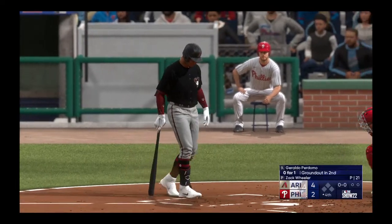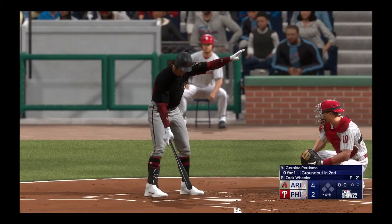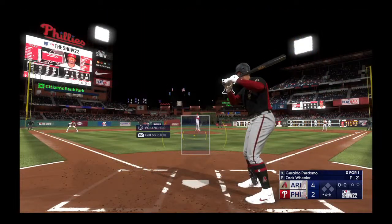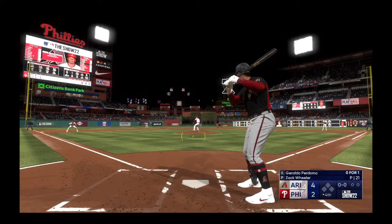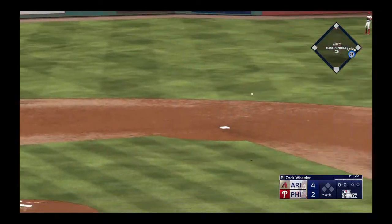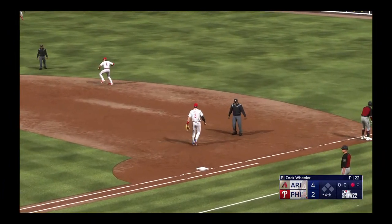And welcome back. Start of the 4th. Now, Geraldo Perdomo. It's good speed at the top of the order here. You want to get it on, see if you can get a stolen base, maybe get around the bases and pick up a run. Out to short. Turner handles. Tosses to first. A great play deep in the hole.